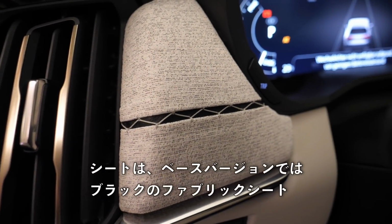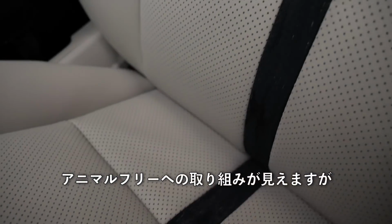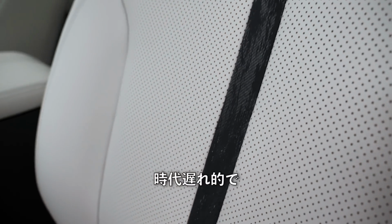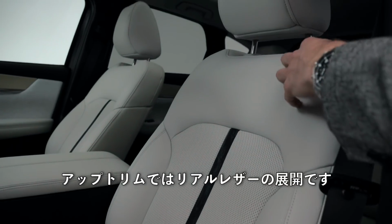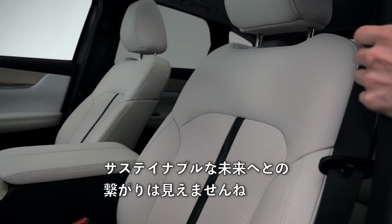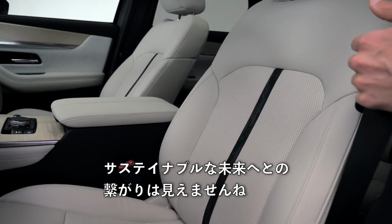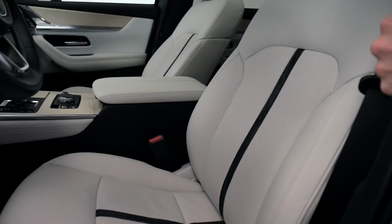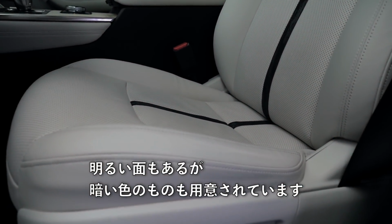As for the seats, base versions will start with black fabric seats. This is your way to go animal free. However, and this is kind of like last century, the upmarket trims get animal skin only. They say they would be working on some alternatives, but that's of course nothing to look forward to for a more sustainable future. But the styling actually is very interesting. You know, the bright styling here, there will also be darker ones available.